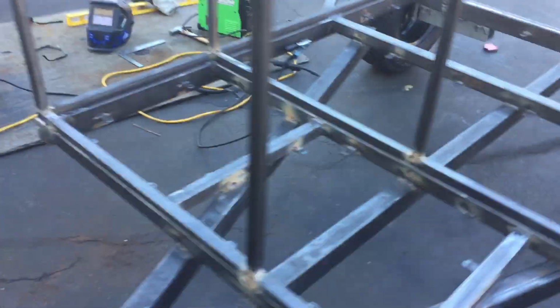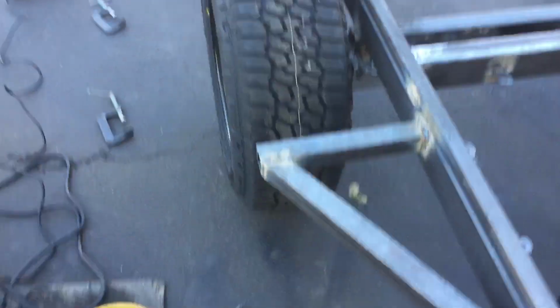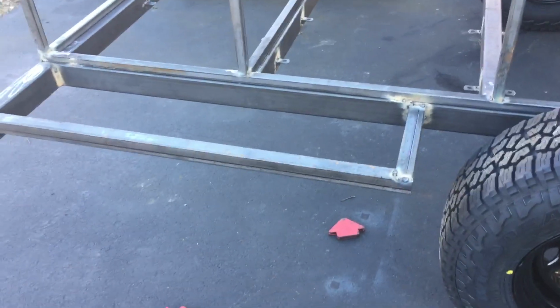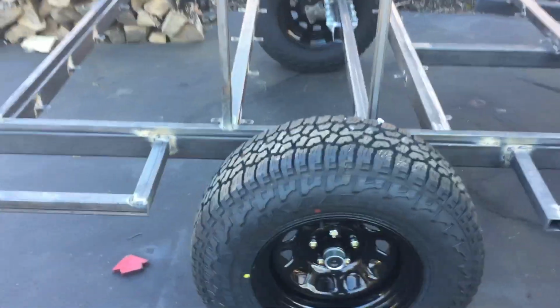So no fenders on this side yet, and on the other side, as you can see, I have just one step here, and I used the Harbor Freight Titanium 125. It's pretty cool, works well. And this side is just tacked up, and I'll probably either wire mesh it or diamond plate. Not really 100% sure yet, to see what looks better or what I can get and what's available.